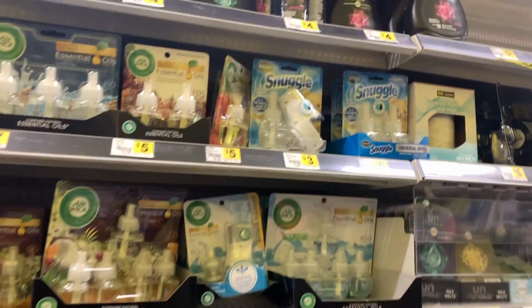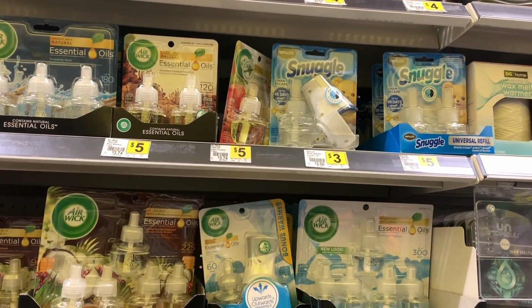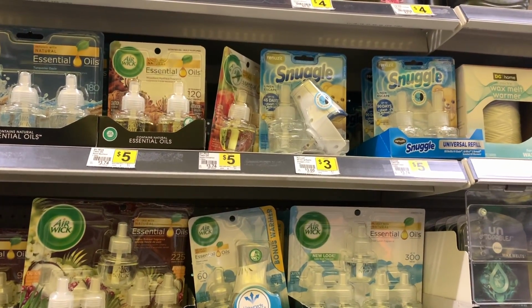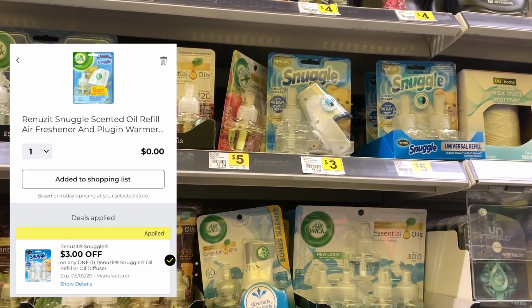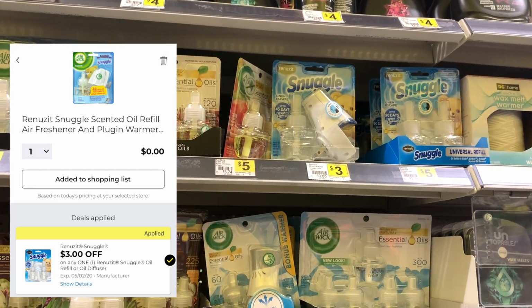Y'all will not believe what I have finally found. I could not find any of these, but we finally found some. So y'all know we're going to grab one of these in today's challenge. We got the Snuggle linen starter kit. These are $3, but we are going to use a $3 off digital coupon, making this baby absolutely free.